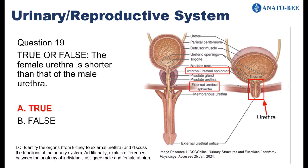We can see here in a side-by-side representation of the male bladder and urethral system versus the female bladder and urethral system. We can see that the male urethra has four parts: a pre-prostatic urethra, a prostatic urethra, a membranous urethra, and the spongy or penile urethra. So in comparison, the female urethra is much shorter than the male urethra.